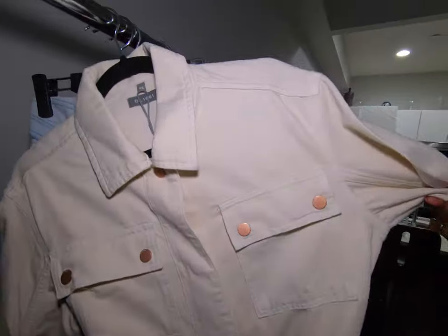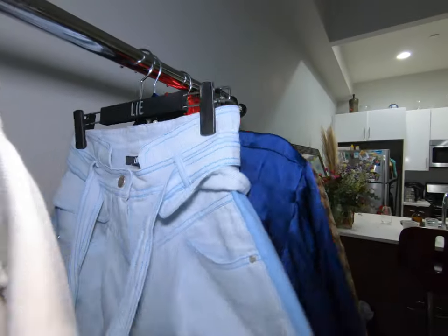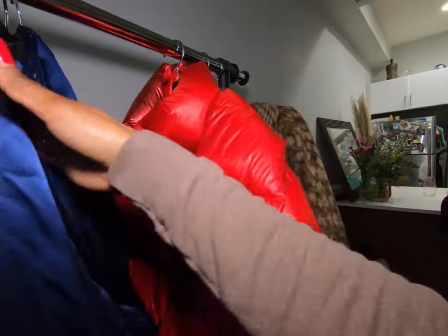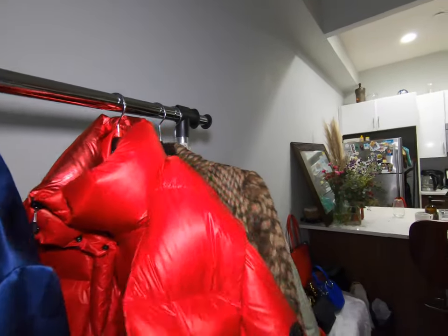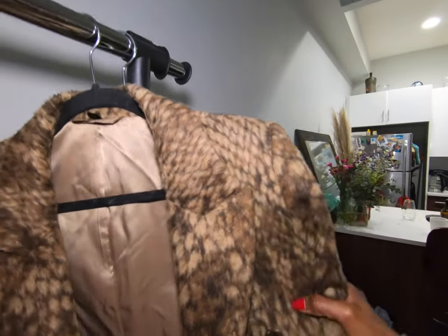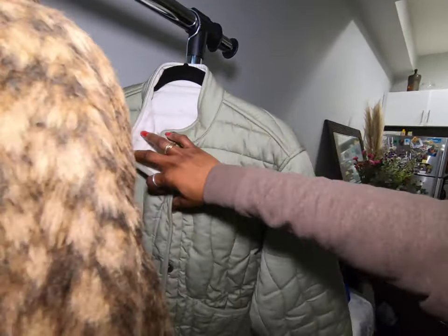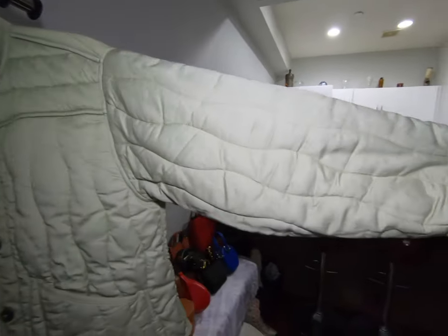This is a denim from DL1961. These are the jeans that I pulled from Lye. That's my piece. That's not getting worn anywhere. And yeah, I got a few jackets in here. This puffer is from Rootsack. This jacket that I've been wearing a lot, actually, is from And Other Stories. I really love it. And this cute little green quilted jacket is also from And Other Stories.